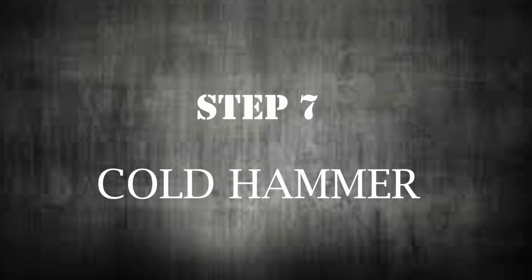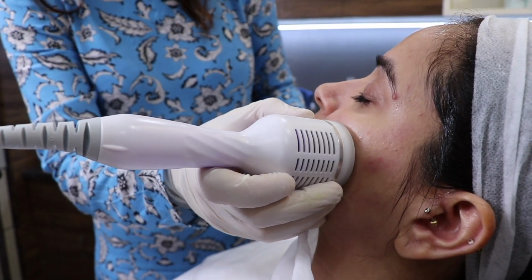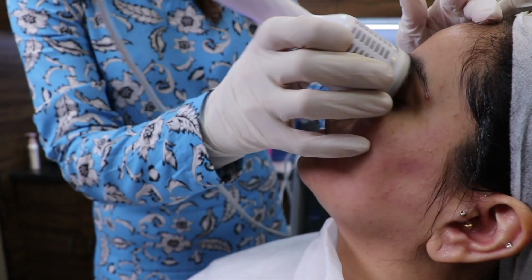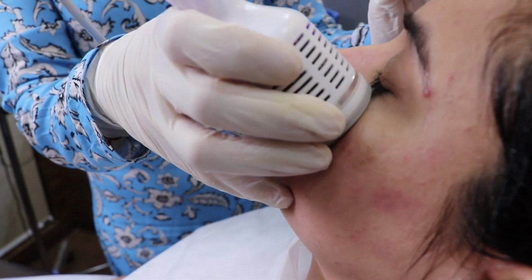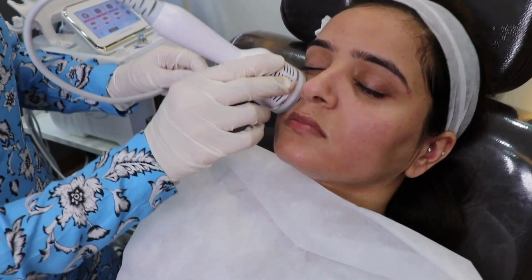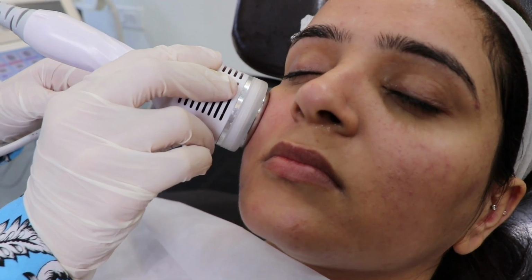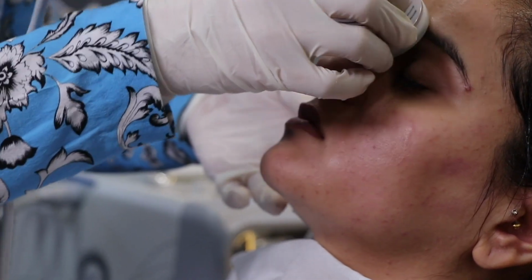This cold hammer thing was really quite interesting, because especially the first step, that was microdermabrasion, it was a kind of an abrasive procedure, and your skin will get irritated because of that. So in this cold hammer, they have this cold thing, a metal thing, and they were just placing it all on the face, so that if there is any kind of damage done, or if there's any kind of swelling or sensitivity, that will just kind of soothe and take care of it.